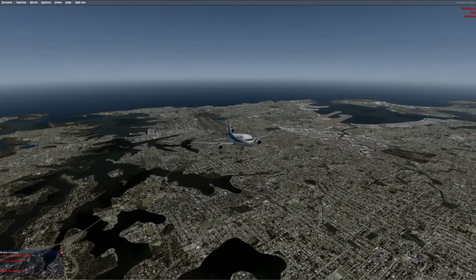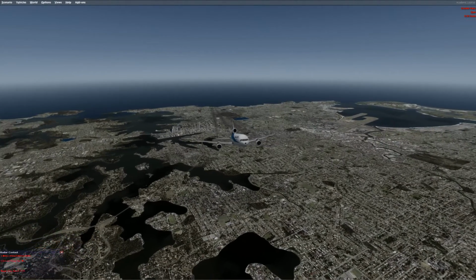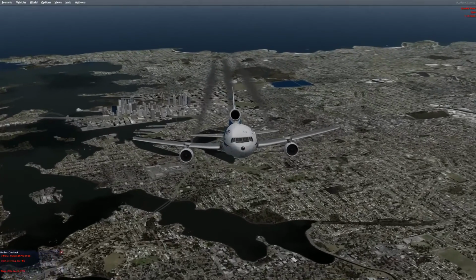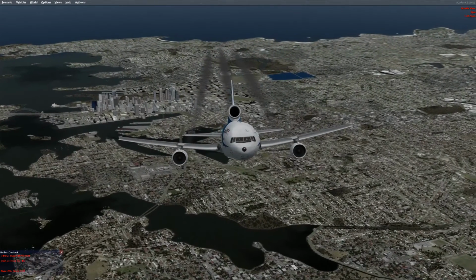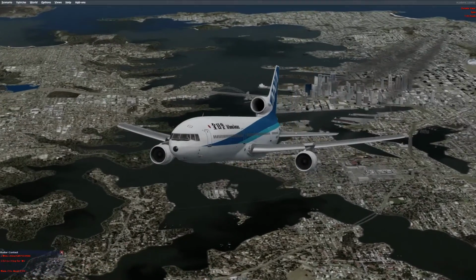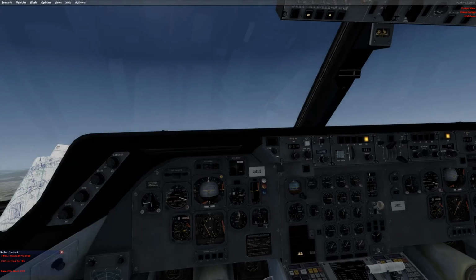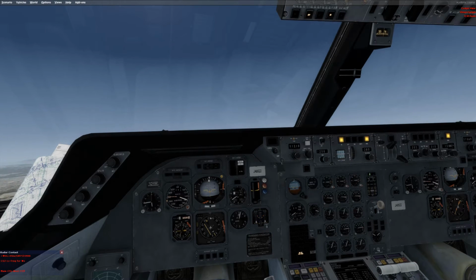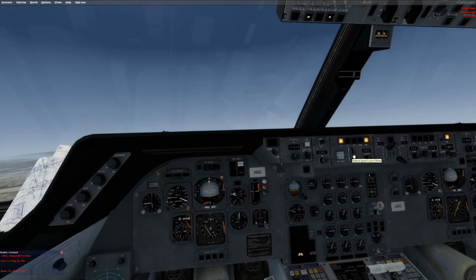Departure, Qantas 445 is with you, leaving 4,200 feet, flight level 150. Qantas 445, radar contact, climb flight level 150, fly heading 230 degrees. Climb flight level 150, fly heading 230 degrees. Singapore 236, contact Centre 123.0. Singapore 236, 123.0.